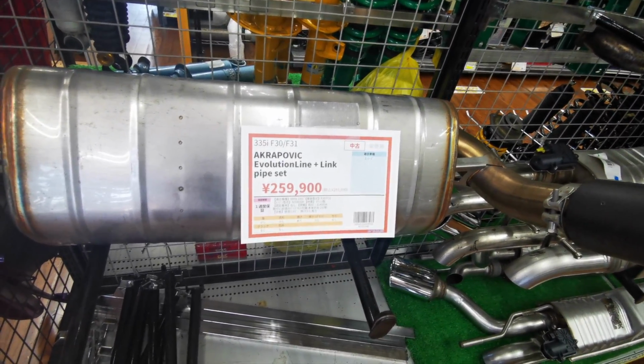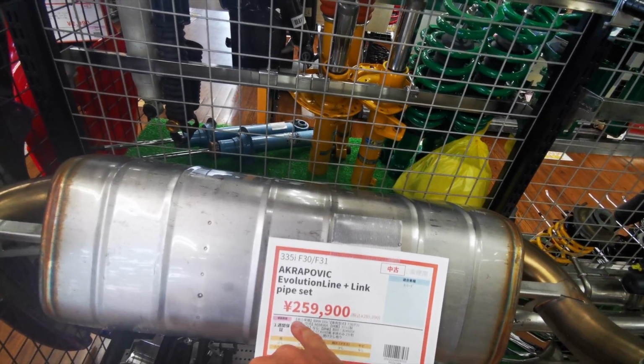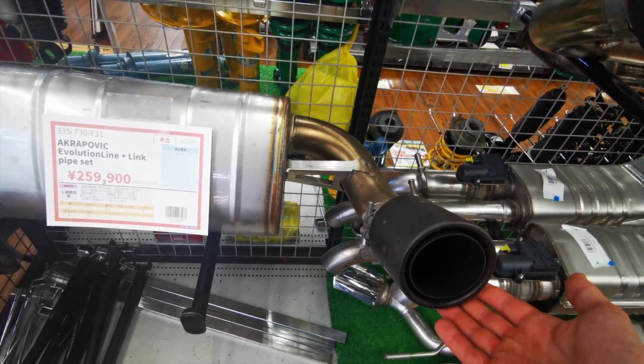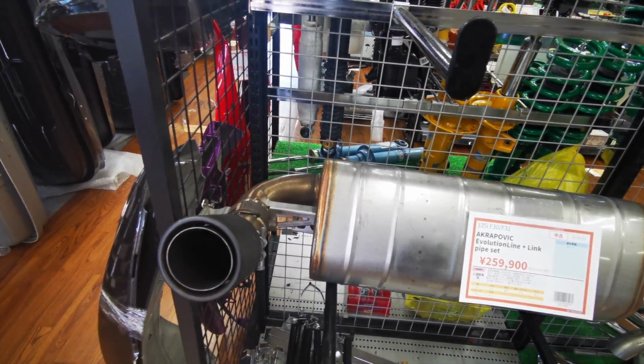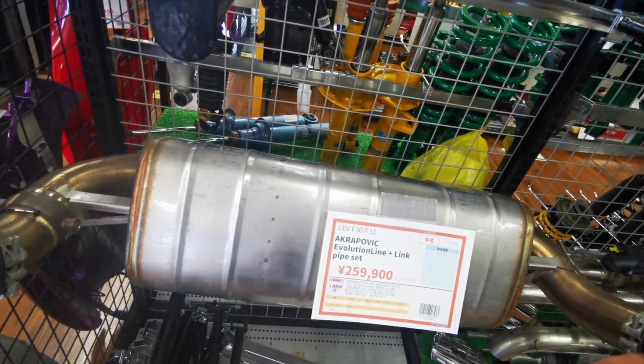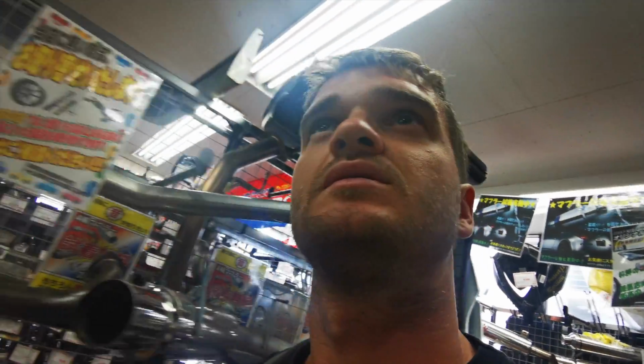Akrapovich Evolution line link pipe set, 2,000. If you just take off 2 zeros, I would say that's $3,000 for this. This is unbelievable for Akrapovich. Are you kidding me? If that's worth $10,000 on an Evolution line on a BMW, this is some kind of a... This is not right at all. Why are the prices here so super ridiculously high? I don't understand. This is some kind of mischief. But let's go on and have a look at some other parts.